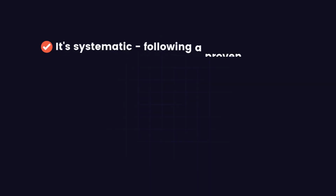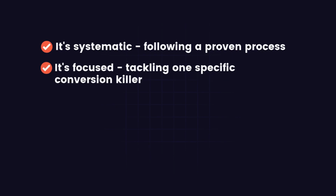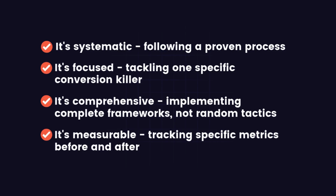That's the complete 7-day implementation plan. Notice the 4 key elements that make this work. It's systematic, following a proven process. Second, it's focused, tackling one specific conversion killer at a time. Third, it's comprehensive, implementing complete frameworks, not random tactics. Fourth, it's measurable, tracking specific metrics before and after.